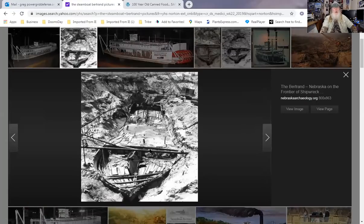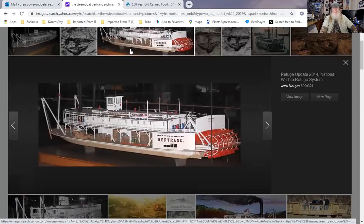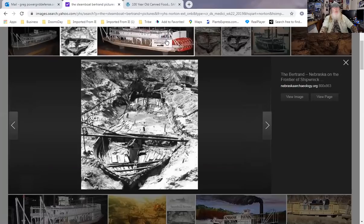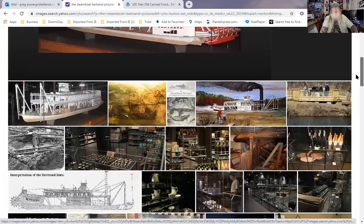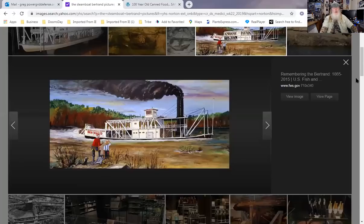The boat didn't look all that great, but yeah, it's buried under all that silt, guys. They got a crane digging it out. This is what it looked like before. That was it, the Bertrand. So it went from that to that. Basically just a river steamboat, an old-fashioned river steamboat like Mark Twain would have run back in the old days.